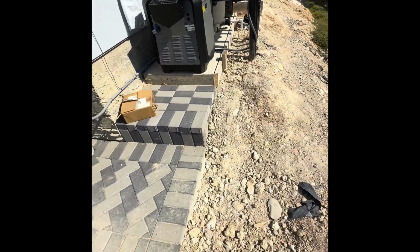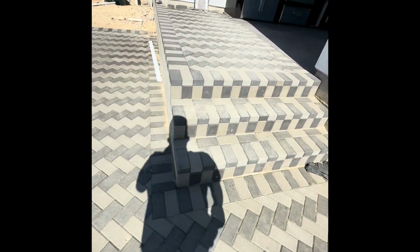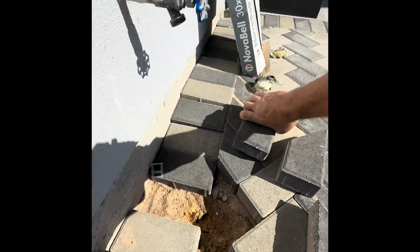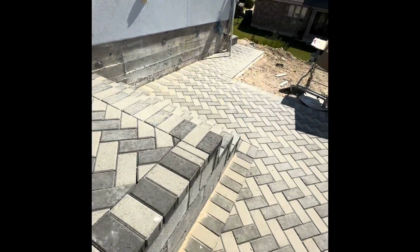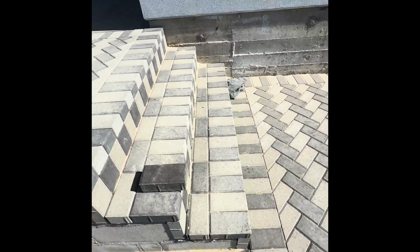When I walked this job with the homeowner, I went through some of these things. I said, you have some elevation change here. You have some steps that we're going to have to build just to make it all work. And they obviously didn't hear me. But when I say the steps are terrible, this is the way the steps should have been.